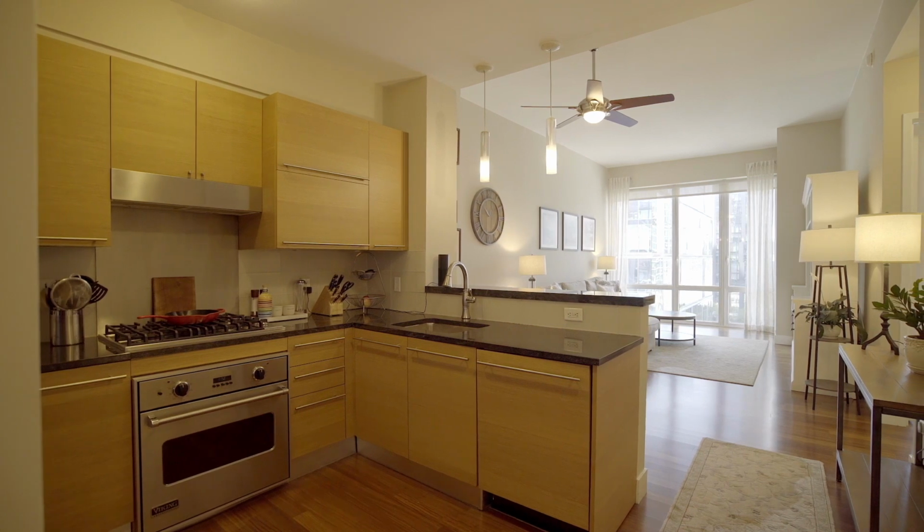As a real estate agent, I frequently ask myself, how luxurious can a one-bedroom home get? I'm Jeff Goodman from Brown Harris Stevens, and it's my pleasure to welcome you to a beautiful one-bedroom home in one of the West Side's most luxurious condominiums. This residence is a stunner.